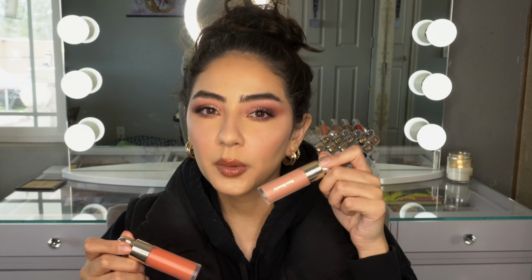You do have to be very careful with how you use this product because one little dot will go a long way, trust me. So with Bliss, you really don't have to do that. You can be a little bit more careless with it and not worry about it looking pretty crazy on your face. So yes, definitely the Rare Beauty liquid blushes.